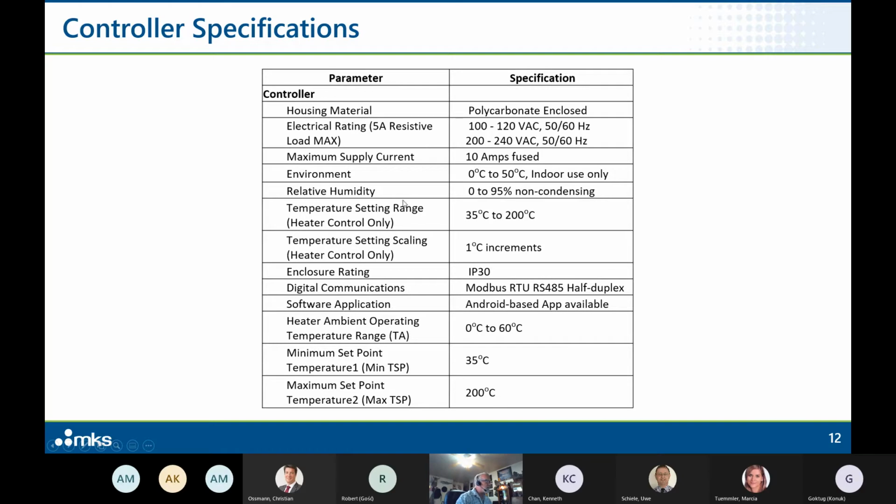0 to 50 degrees C in the environment. Temperature setting range. So heater control, you can set the temperatures from 35 to 200 degrees C. And in special cases where we want to go 225, 250 C, we can get those set. Temperature setting is in 1 degree C increments.